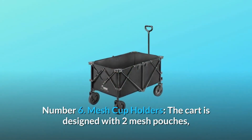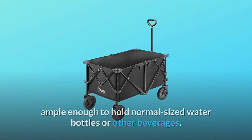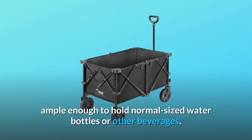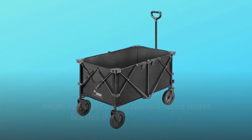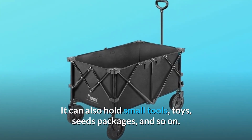Number 6. Mesh cup holders. The cart is designed with 2 mesh pouches, ample enough to hold normal-sized water bottles or other beverages. It can also hold small tools, toys, seed packages, and so on.